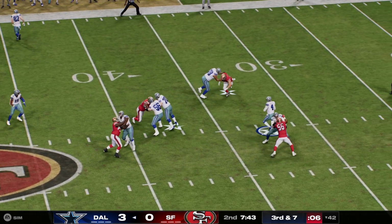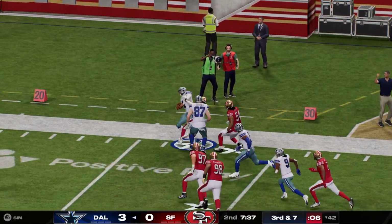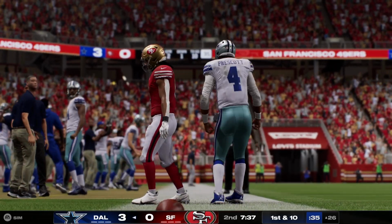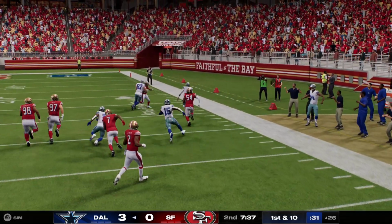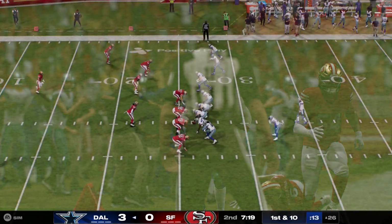What can they do here on 3rd down and 7? Operating from the gun, here's Dak. He'll try to run for it. And he'll be out of bounds inside the 30-yard line. A big play there on the scramble. 32 yards. You certainly can't fault the secondary here. The coverage was almost too good downfield on 3rd down.